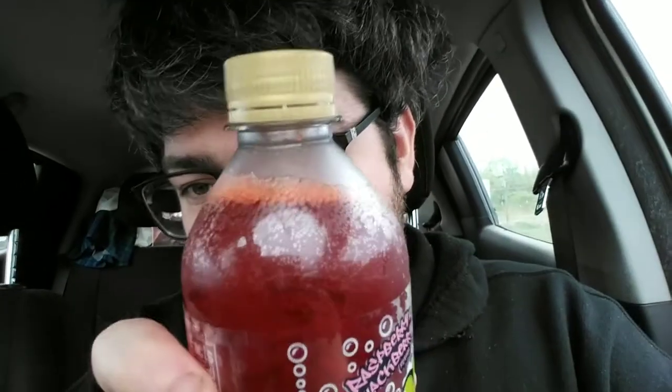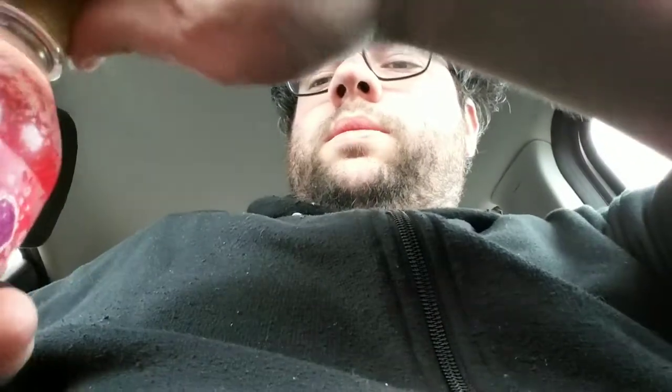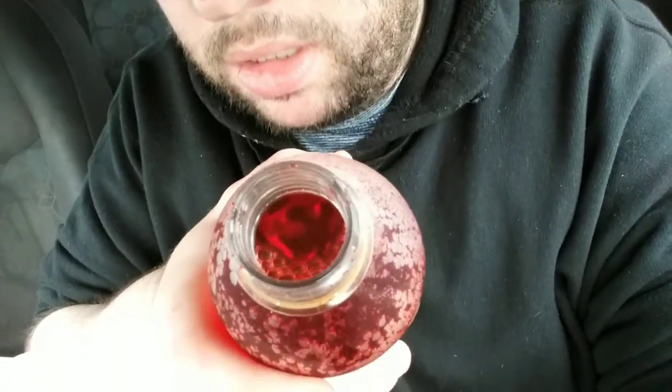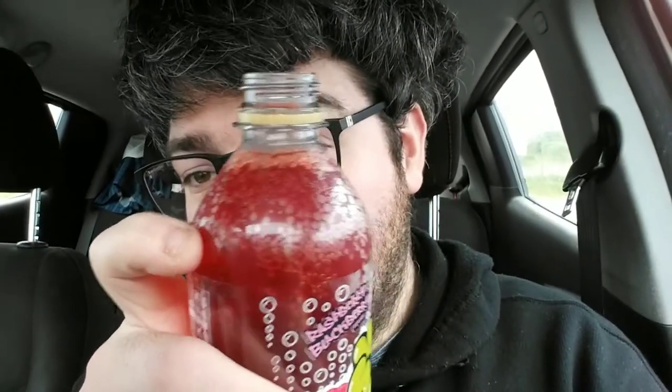It started bubbling up at the top. You can see all the bubbles and stuff. So yeah, inside the lid is like nothing. Yes, definitely starting to bubble up. Definitely fizzy, like how it says.